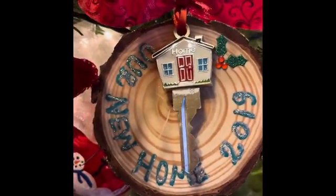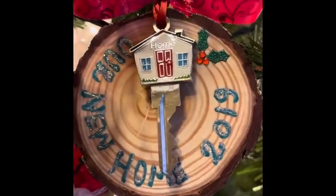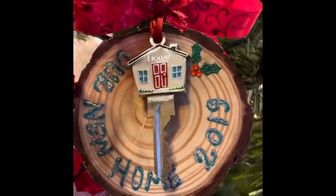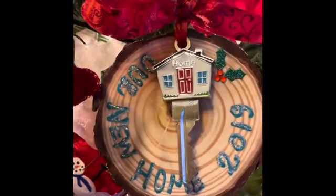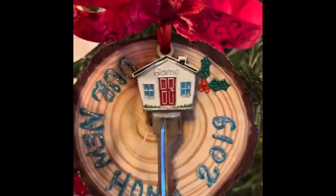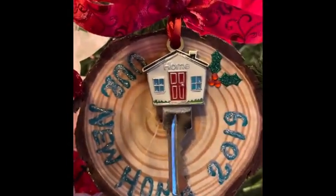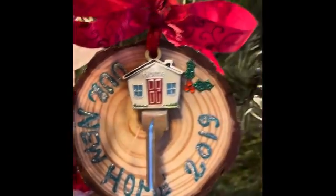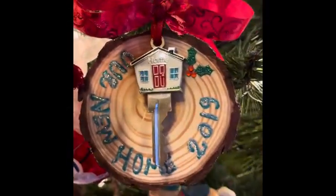Anyway, I love our new home ornament for 2019. It took me a year to make it, but hey, it's cute. I like it. And it's the actual original keys to the home. The locks we threw away a long time ago, so they're not usable anyway. I hope you like it. The bow looks better in the pictures before I twisted it.